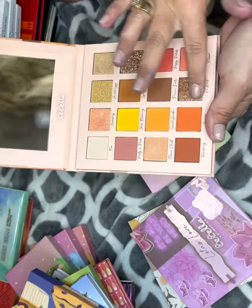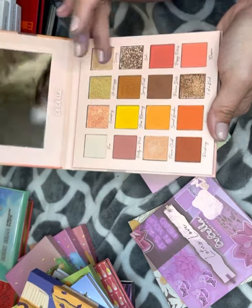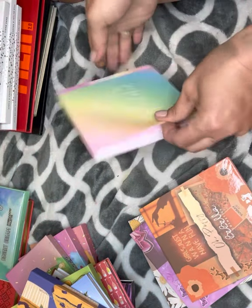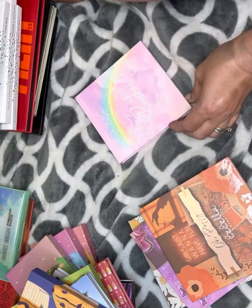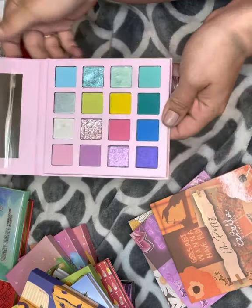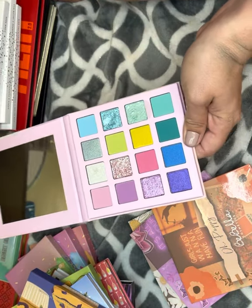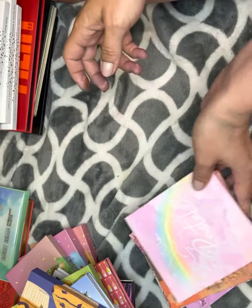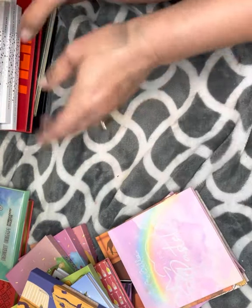This one and this one are not chunky. The other ones, it's just on some of the palettes. So, I also have this pastel palette. And I much prefer these types of pastels over the one in the Huda one. So, I'm glad I got rid of that.